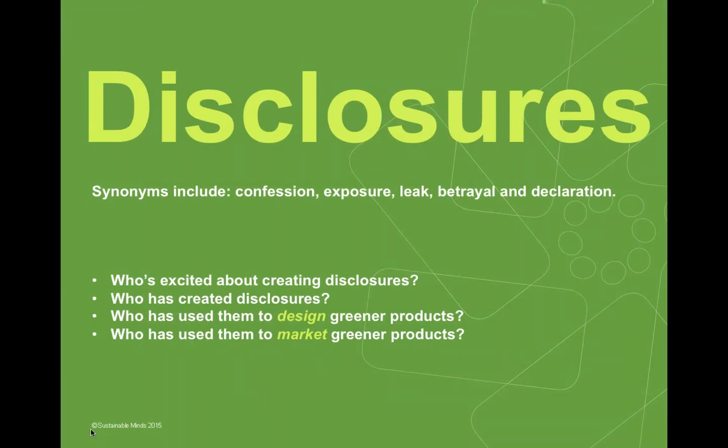So let's talk about these solutions that we're trying to simplify and standardize. They're also known as disclosures, and that's kind of been a word that has bugged me since I got involved in this space. I can't really imagine how a manufacturer can get excited about producing disclosures, given what that word is synonymous with.